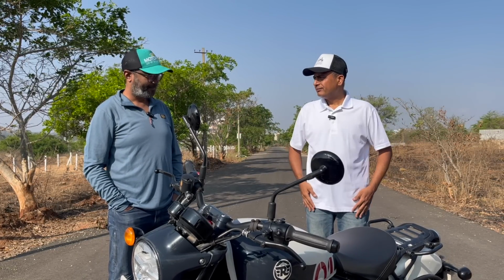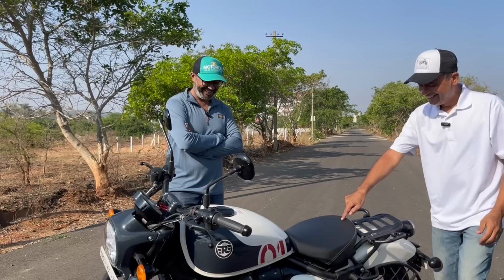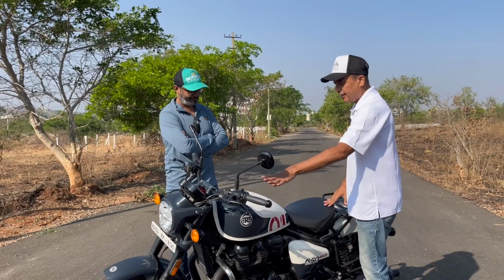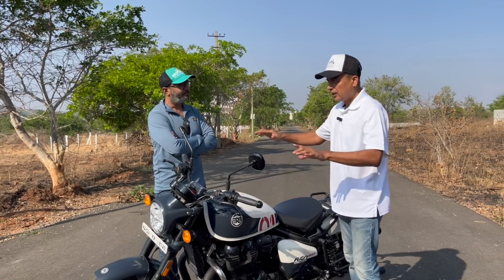Today, in this segment, this is by far the best choice. Seat is good. Footrest, seat, handlebar position is good. I like the posture.